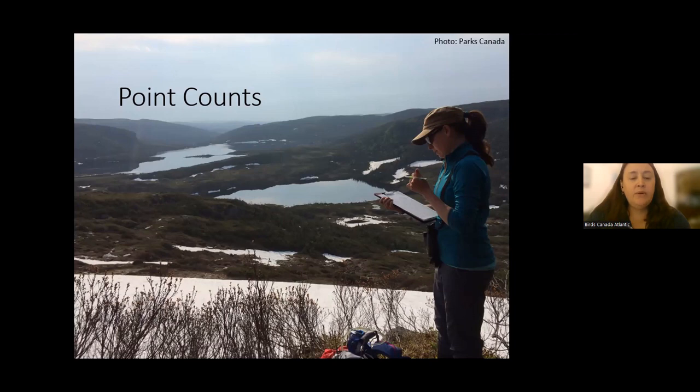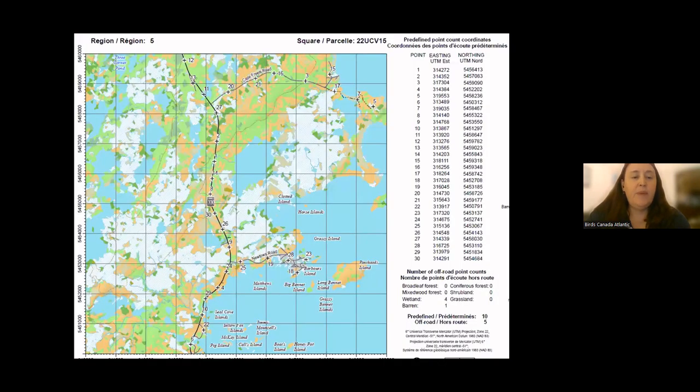Now, how do you know where to do point counts? We go back to these nice Atlas square maps that you can get from the website. So for each square, to call it complete, we are looking for a total of 15 point counts. And a certain number of those point counts will be on road or predetermined, and then the rest of them will be off road. So essentially, the number of predetermined point counts depends on how well the road in the square covers all of the different habitat types. So for this square, you can see that we want 10 predetermined point counts and 5 off-road point counts.